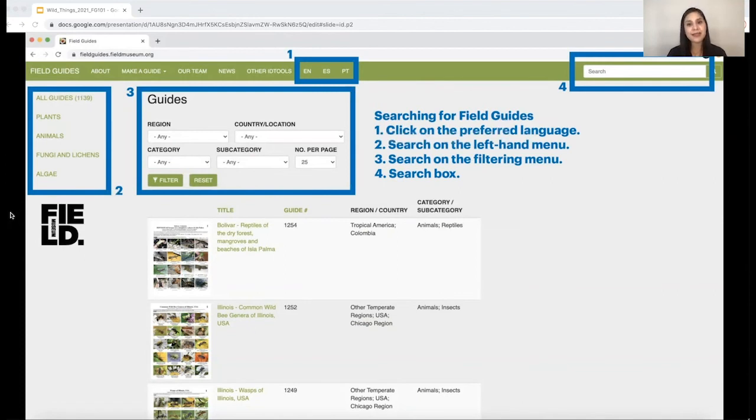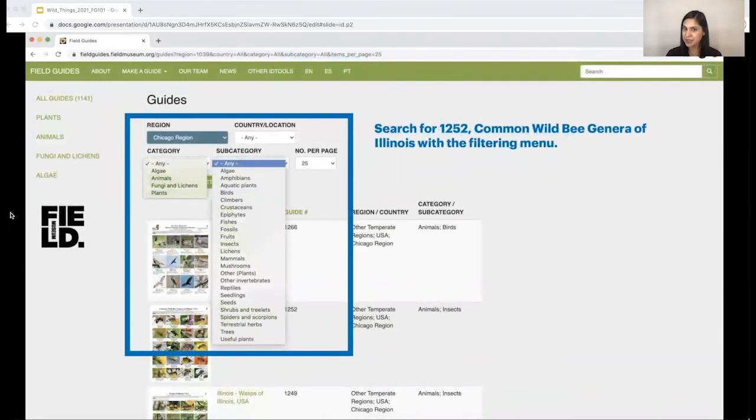If you know your guide's number, just use the search box. Test this out.